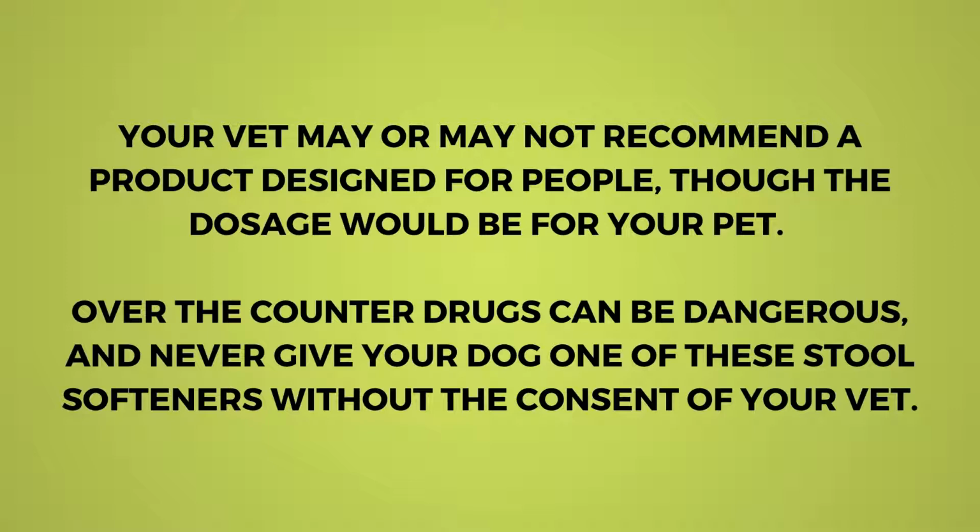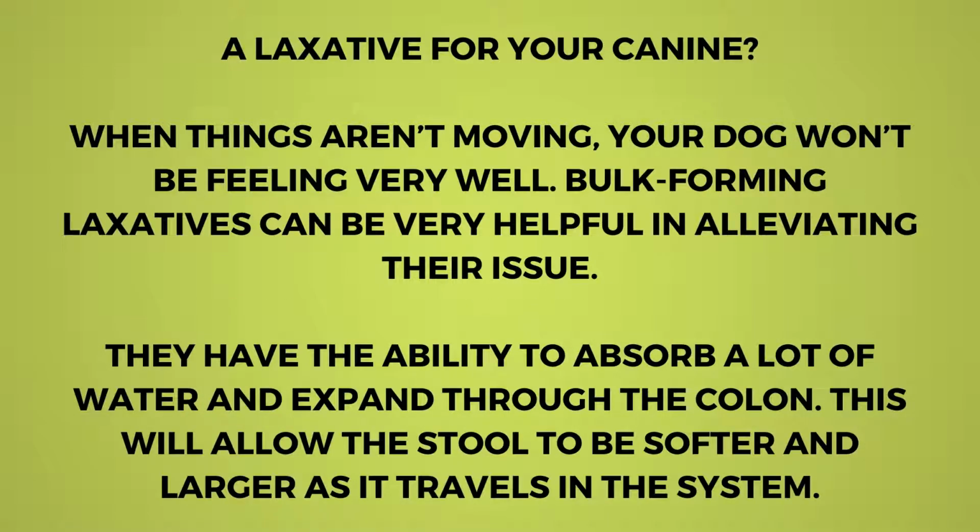Over-the-counter drugs can be dangerous, and never give your dog one of these stool softeners without the consent of your vet. If you want something that you can use for your dog, try a stool softener. A laxative for your canine? When things aren't moving, your dog won't be feeling very well.